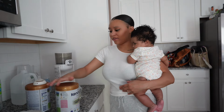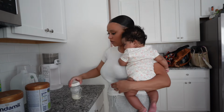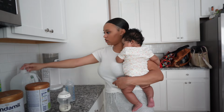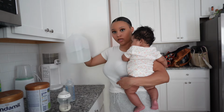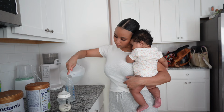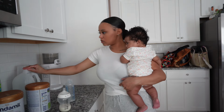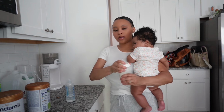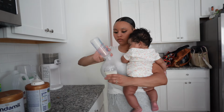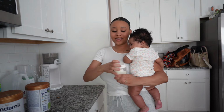2, 3, 4, 5. Sorry, I gotta count out loud because I will forget how many scoops I put in. So then I just swirl this around first. Then I take a regular bottle, get my distilled water room temp, and I just do the other 3 ounces and I just put it in. And we're done. Bottle is already hot. I don't have to warm it up.